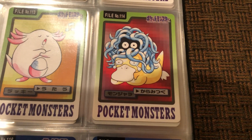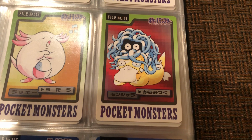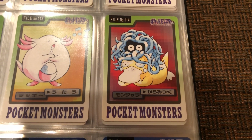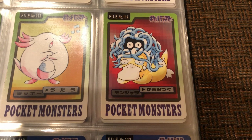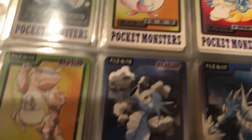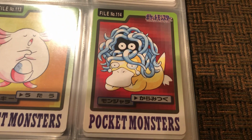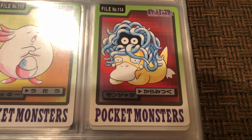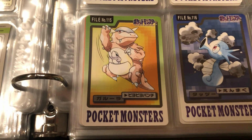Tangela just cozying up to this Psyduck that looks like it's crying. I don't know if cozying up is the correct word. Probably, maybe violating might be a more appropriate word. But yeah. Also, is it Tangela or I don't know. I'll go with Tangela. Kangaskhan.